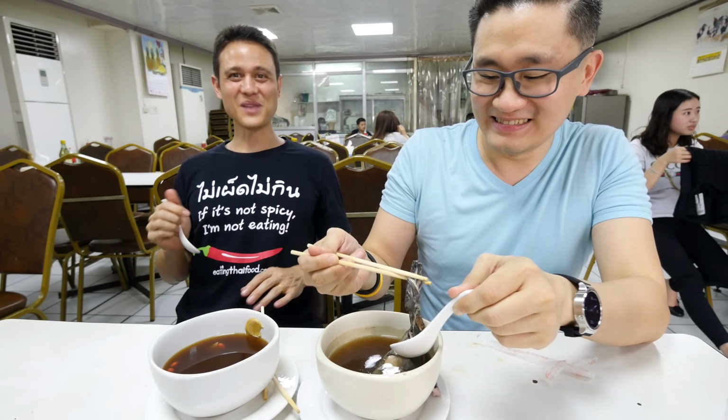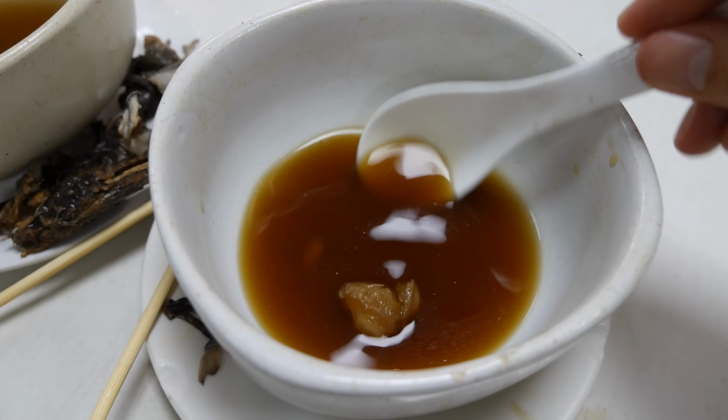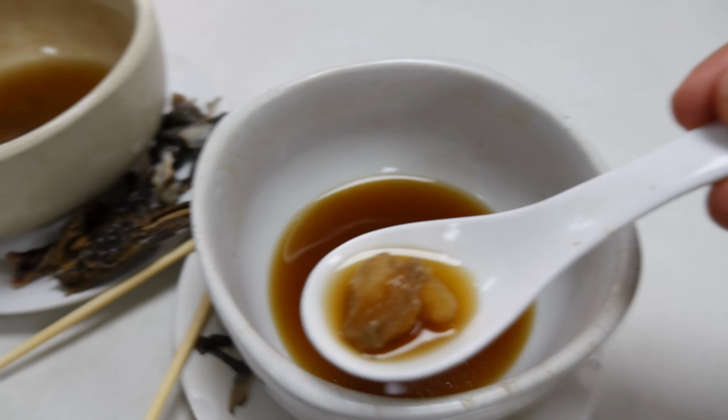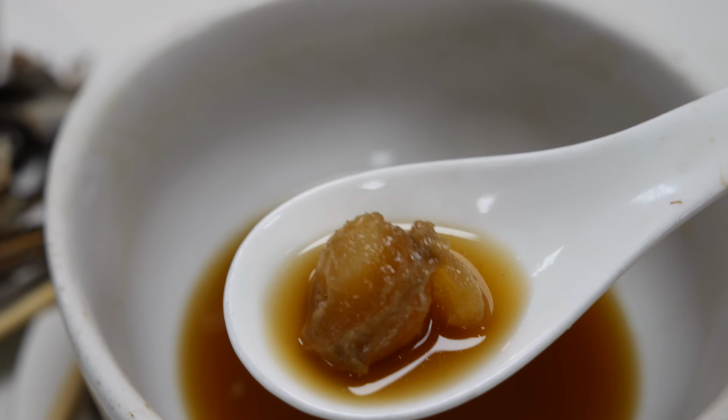It's really good. I'm actually hugely impressed by soup number 5. Of everything that I've eaten so far on this Binondo Manila food tour, soup number 5 is by far my favorite dish so far. It's so good. It's so herbal. My last piece right here.